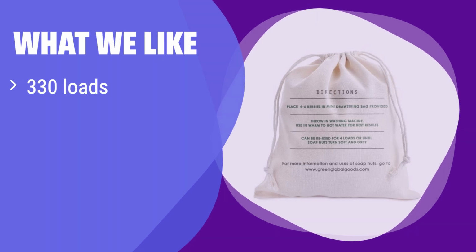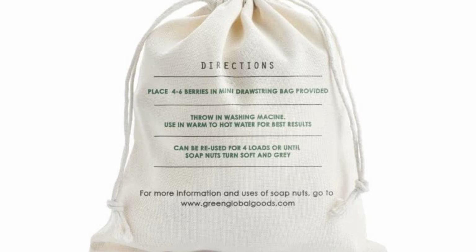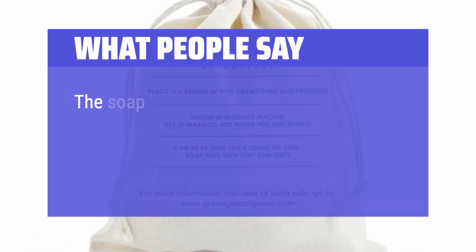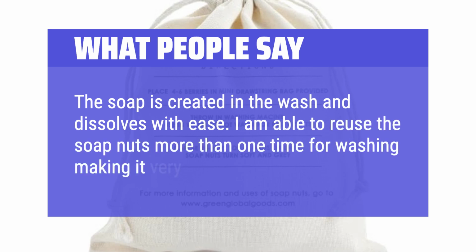What we like? It comes in a reusable bag, reducing waste. It's also gentle on sensitive skin. If you are environmentally conscious and have sensitive skin, this is a perfect choice. What people say. The soap is created in the wash and dissolves with ease. I am able to reuse the soap nuts more than one time for washing, making it very economical.